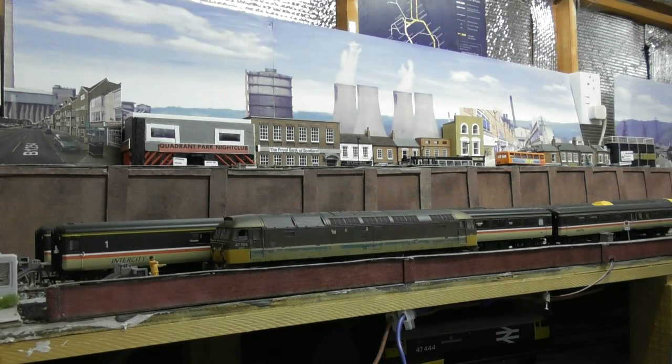After the Class 159s took over the Waterloo to Exeter service and the 165s took over the Paddington to Oxford services, these machines were all transferred away, and this one was returned to the parcels sector.